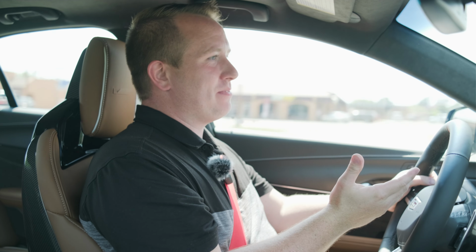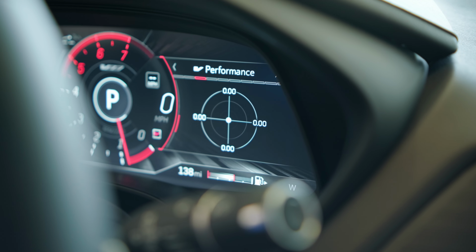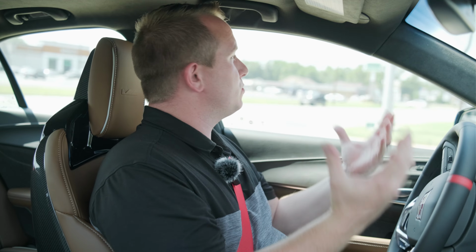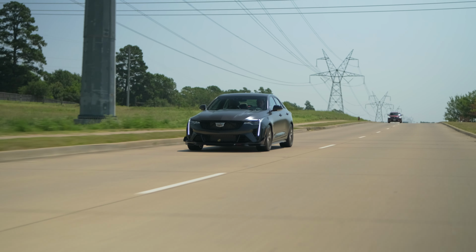On the dash here under your V Performance, you can get your 0 to 60 timer, your lateral G meter, your lap timer, all this performance-oriented stuff. I mean, this thing is just so well thought out. I mean, it's a full suite of everything you could want in this type of a car. They've done such an impeccably good job with this vehicle.